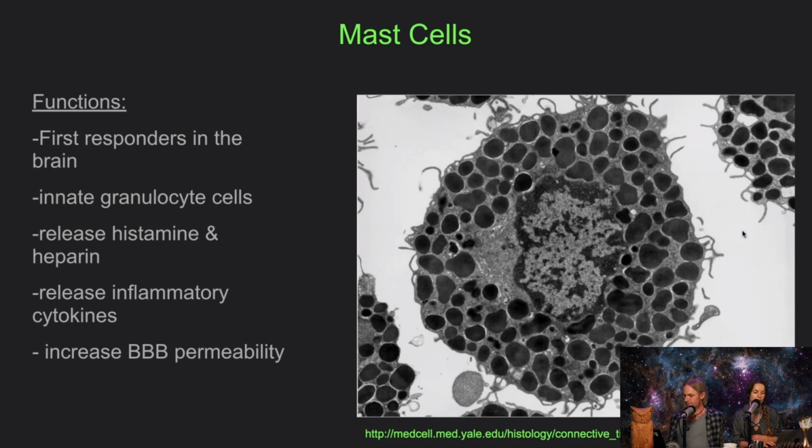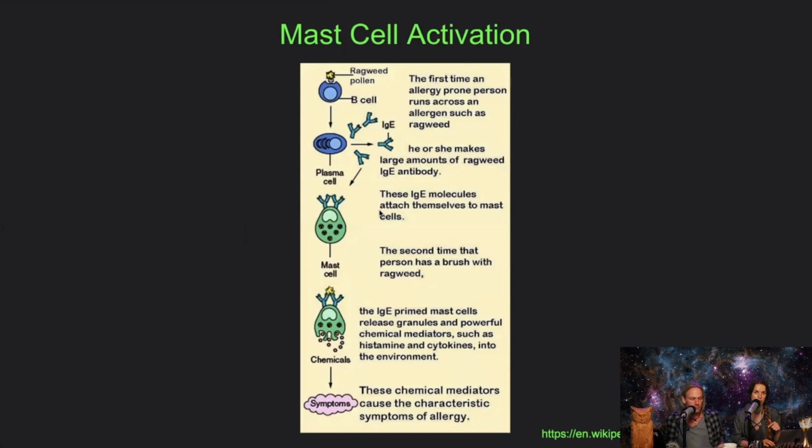All of these granules, this is an electron micrograph of a mast cell, which I pulled because what you can see here is that you have this granulated nucleus where all the genetic material is, and then the cytoplasm of the mast cell looks really weird. It's filled with all of these compartments, and these compartments are granules, and the granules contain immune excitatory molecules, everything from cytokines to histamine. And so basically, the surface of these cells is studded with immunoglobulin E, which is produced by B plasma cells.